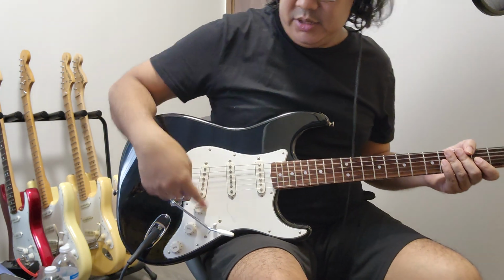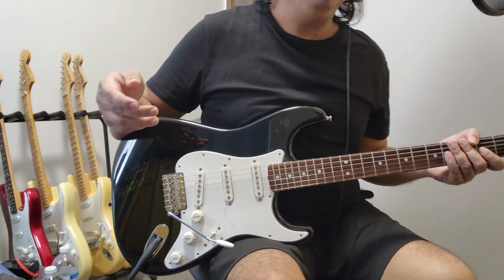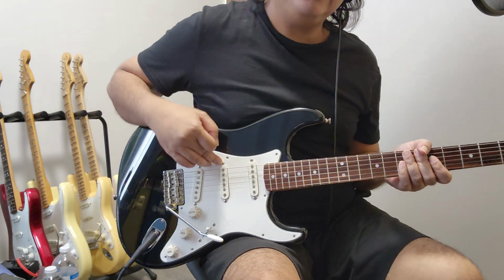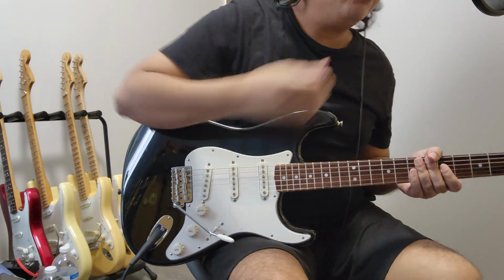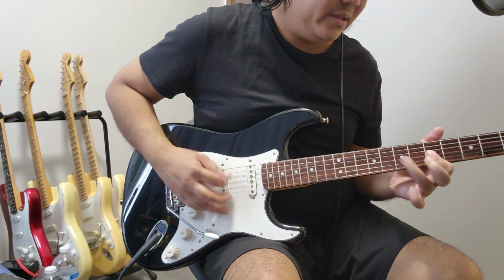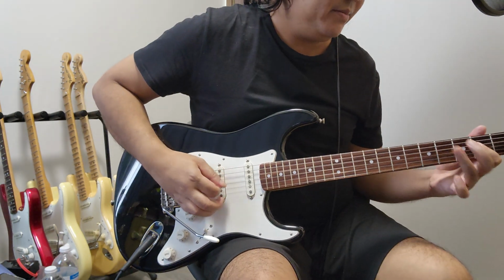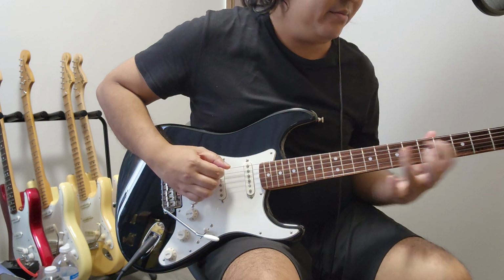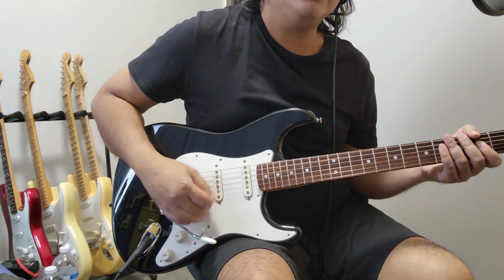These are Fender Japan's version of vintage-sounding pickups, but they sound nice. I don't know if it's the same with the Traditionals and the other models, but they look the same from the inside. The model names are the same from the inside. I like the sound of them. And surprisingly, they're not very noisy. They don't have too much hum.